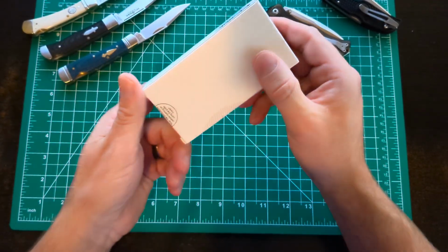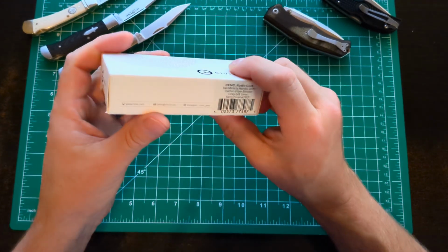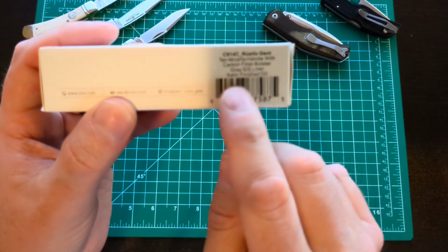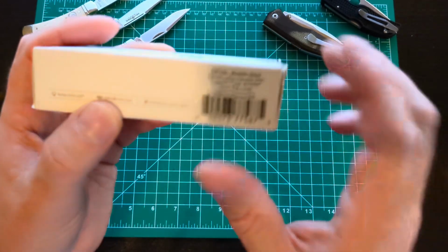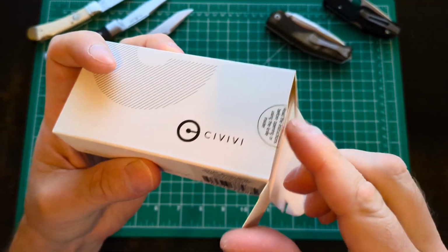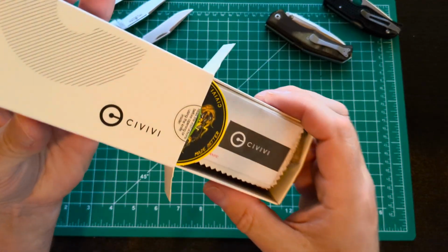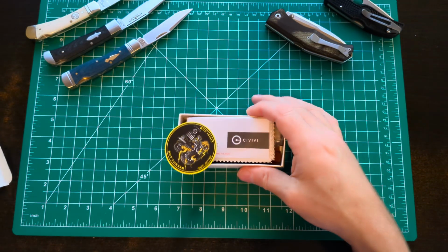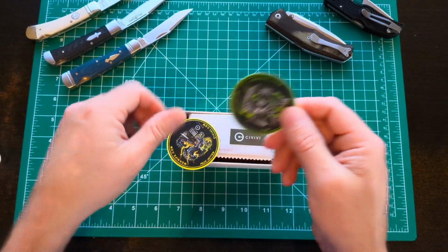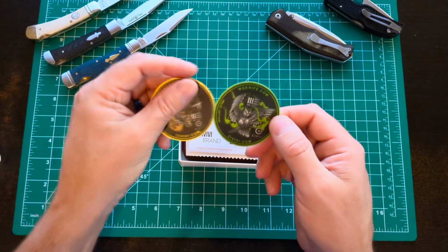What this is, does it say somewhere on here? Yeah. The Rustic Gent. Comes in a couple different configurations. There's one with Damascus and different color handles, whether you want G10 or Micarta. I went with one of the Micarta ones. But it's a Civivi, which is part of We Knives. Very good quality, made in China. However, they're very good. We'll go through it in just a moment here.